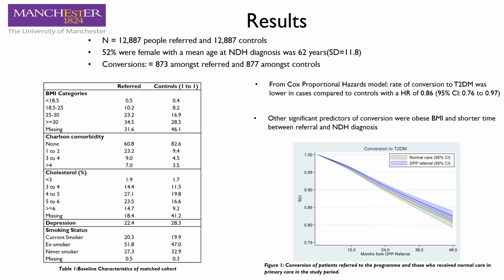When we looked at their characteristics over the study period, individuals who were referred to the program were more likely to be obese and had more comorbidities. Following the survival analysis, and following adjustment for a wide range of patient characteristics, the hazard ratio for cases was lower compared to controls, with a hazard ratio of 0.86. The other significant predictors of conversion were those who were obese with higher BMI, who were more likely to convert to type 2 diabetes, and if they had a shorter time between referral and NDH diagnosis, those individuals were also more likely to convert to type 2 diabetes.